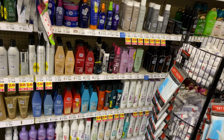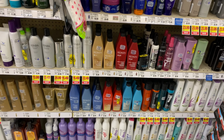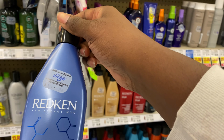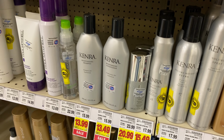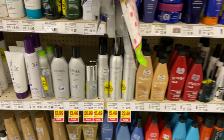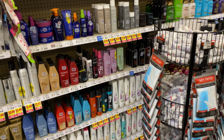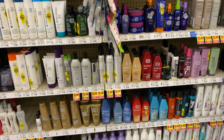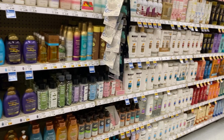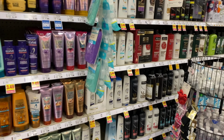Okay guys, so I am at Kroger right now. I probably would recommend this. This is the Reckon if your hair is shedding a lot. And I hope you guys can hear me because I have a mask on. But they have a ton of good products that you can use here.